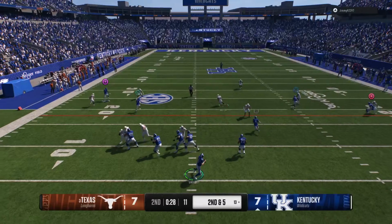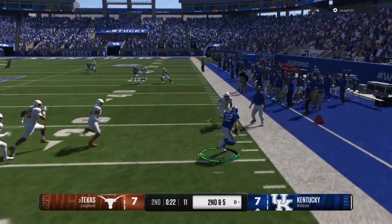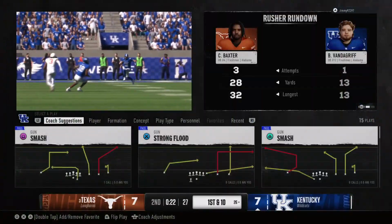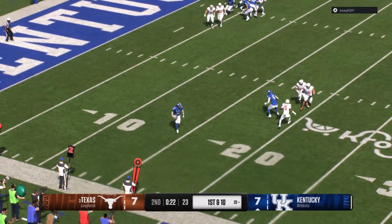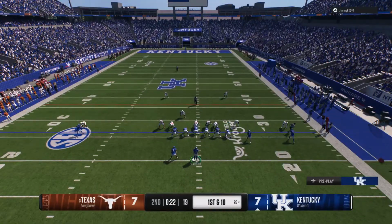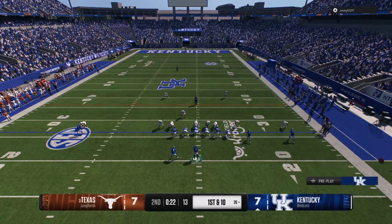To the air, it's Vandergrift. Escapes the pressure to his right. He'll try to do it himself. Finally run out of bounds, but he has this offense rolling with a first down. I just love this guy's instincts, right? When things aren't open right away, he never panics. He just understands the situation where he is on the field, and he's so confident in his own natural ability that he has the ability to run, go get the first down, keep this drive rolling.